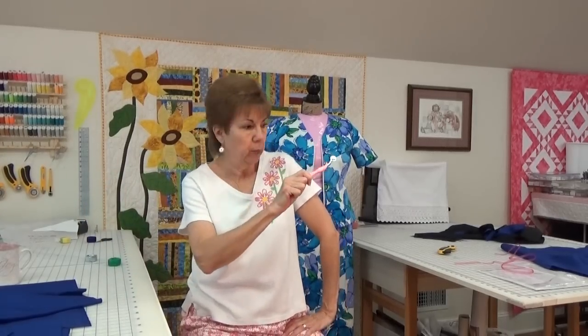Now, Hobby Lobby doesn't have a lot of fabric or a lot of notions, but they do have some stuff. So, I went to Hobby Lobby. Oh, my goodness. All the difference. I wish I had thought to take a picture. All the difference in the whole wide world.